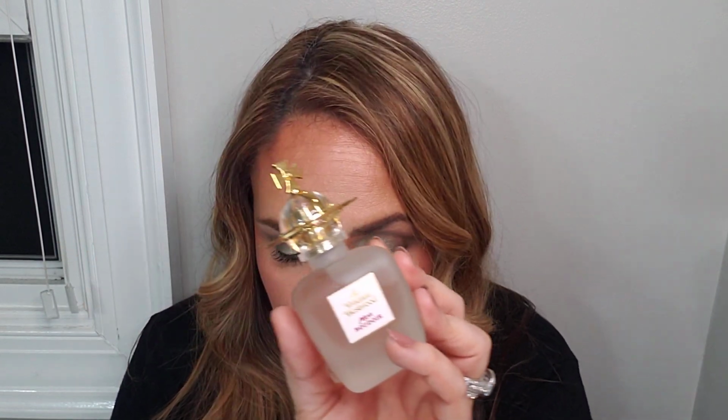The next one is a beautiful little number that I don't hear anyone talk about at all. It is a flanker to Vivienne Westwood's Boudoir, and it is Mon Boudoir. Isn't that just the prettiest little frosted bottle with that sort of crown, Vatican-looking thing at the top there? This is a green, fresh, musky floral. It's light, it's soft, it's pretty. This sits close to the skin. It has top notes of pear, basil, and mandarin orange. Let's check that out.